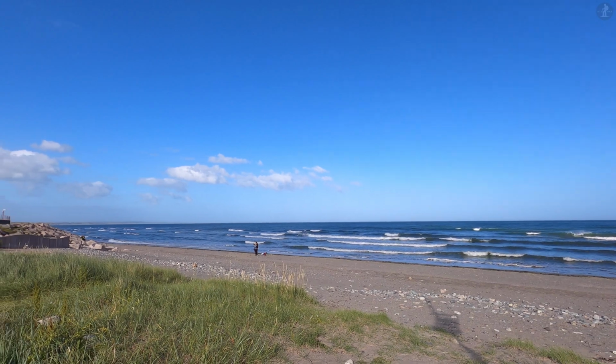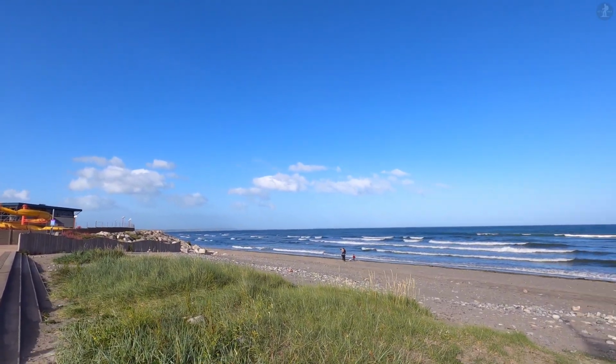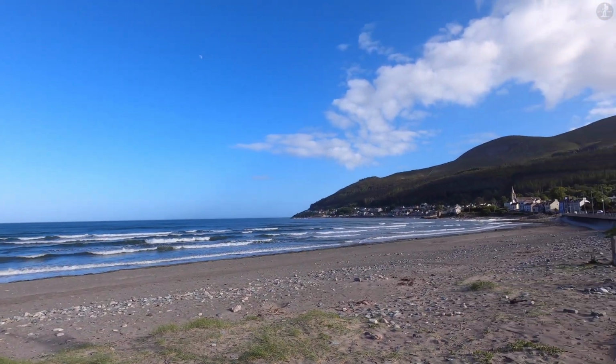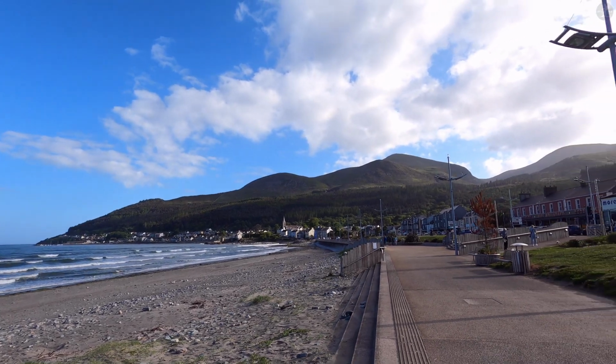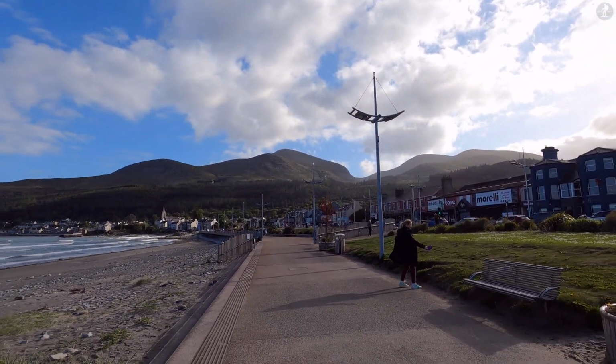On this walk around the town centre on a calm and gorgeously sunny afternoon, we'll take a stroll along Newcastle's roughly mile-long promenade, pass by the site of the historic castle from where this town is thought to take its name, and take in the spectacular sights of the Mourne Mountains from the pristine grounds of one of Northern Ireland's most luxurious resort hotels.